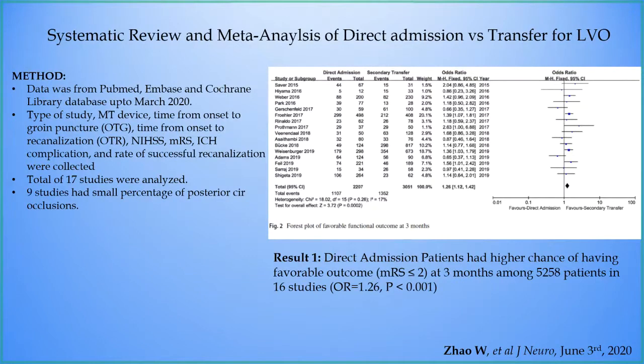Last year, there was a systematic review and meta-analysis looking at direct admissions versus transfers. All the studies were published online in PubMed, Embase, and the Cochrane database, and they looked at these two groups for the outcomes. Seventeen studies were analyzed. Nine studies had a small percentage with posterior circulation occlusions.